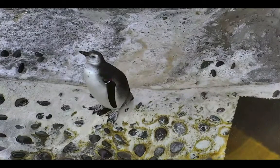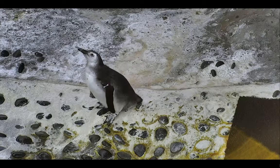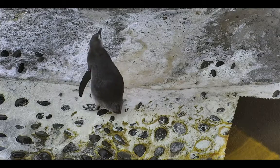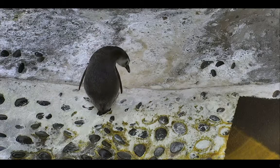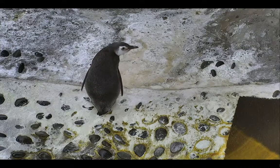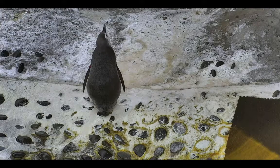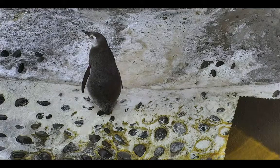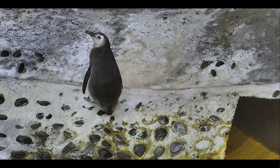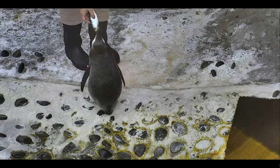Come on, Paddles. Let's go. Good girl, all the way. Now, Paddles is one of the birds that came to us from another facility, so she tends to be a little bit more hesitant. I'm going to pass over, hold off on doing anything. That bird is ready. All right, Dee, you want one?